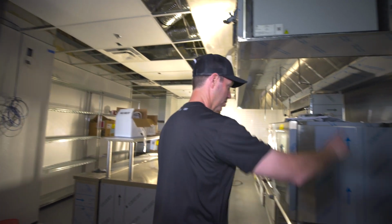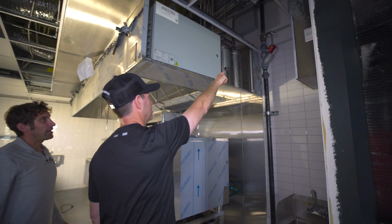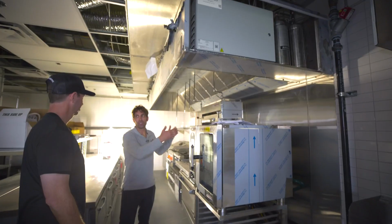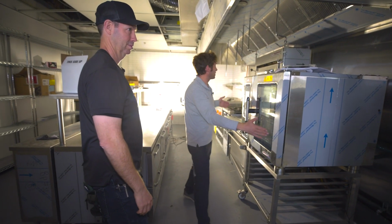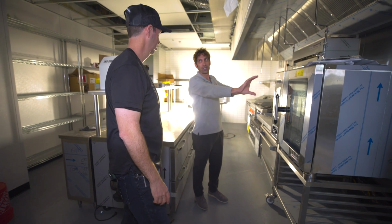Whoa. And then this is the gas line that feeds all that. What's this red device on the gas line that I'm seeing there? That is your emergency shutoff. So again, when there's a grease fire, the exhaust fan stays on, makeup air turns off, that valve closes, so we stop supplying gas to this entire cook line, and all of the electricity behind the cook line shuts off.